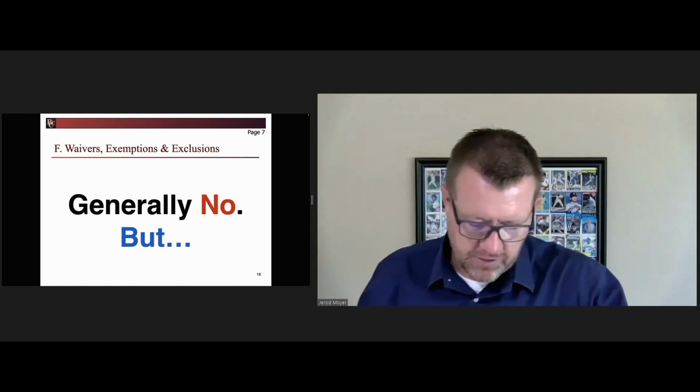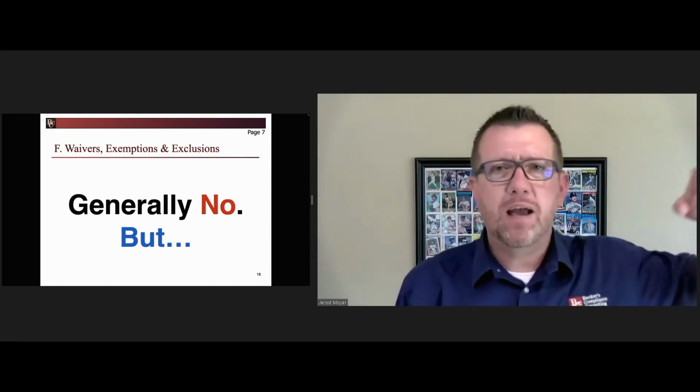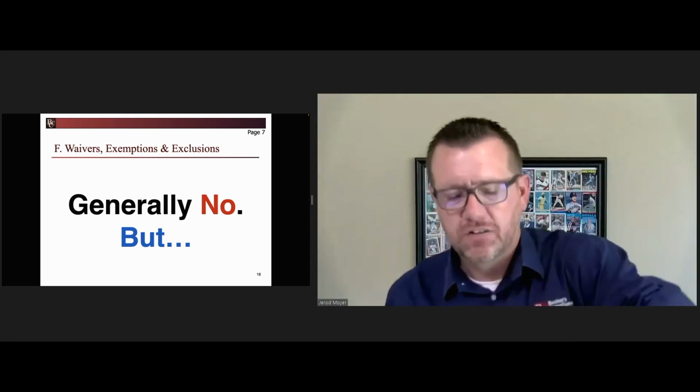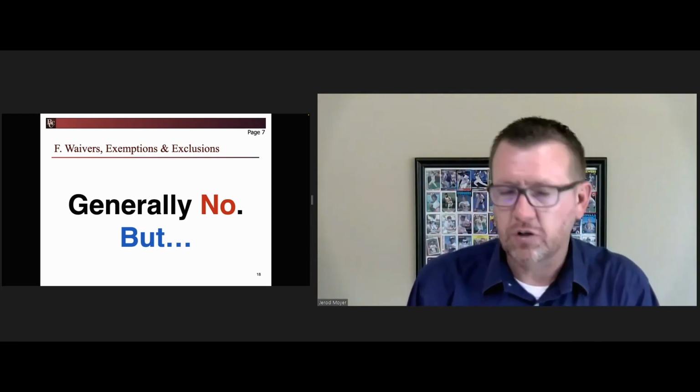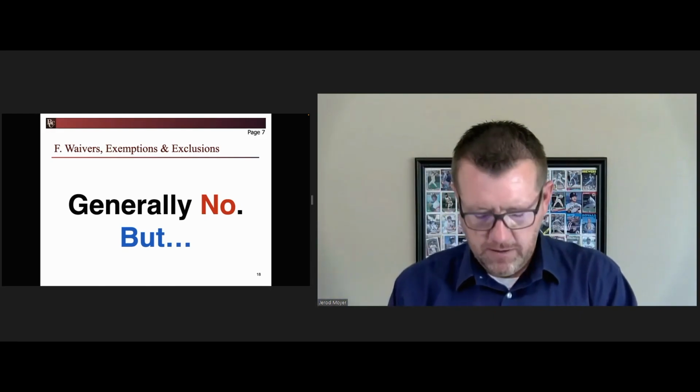Generally, you can't waive flood insurance. But the NFIP has a provision that says if you have this, then you don't need that. It's called a detached garage policy provision. We're going to break that down later.